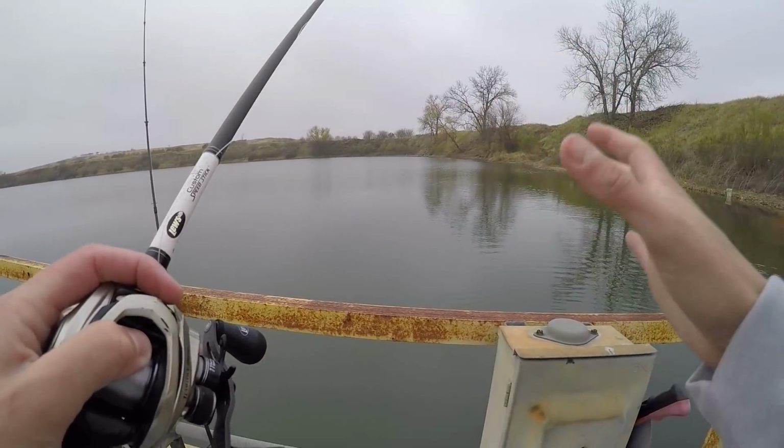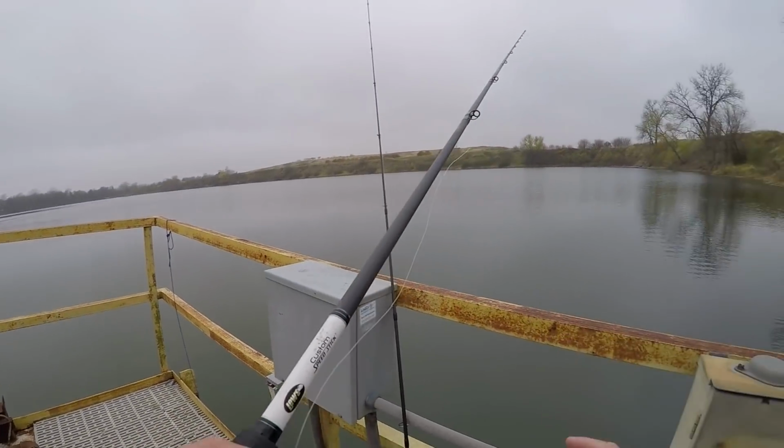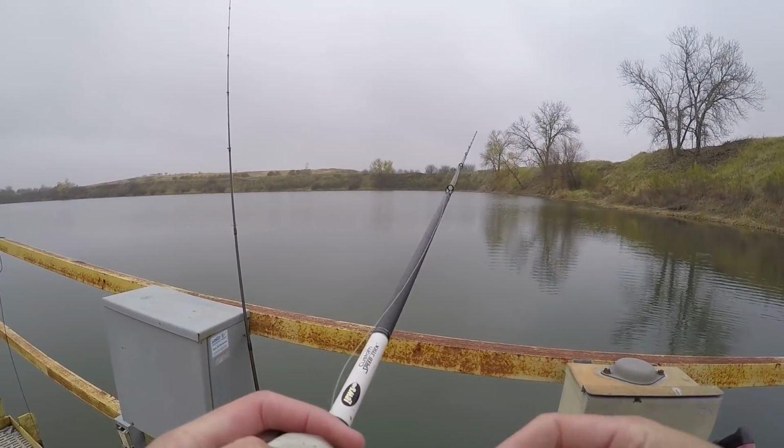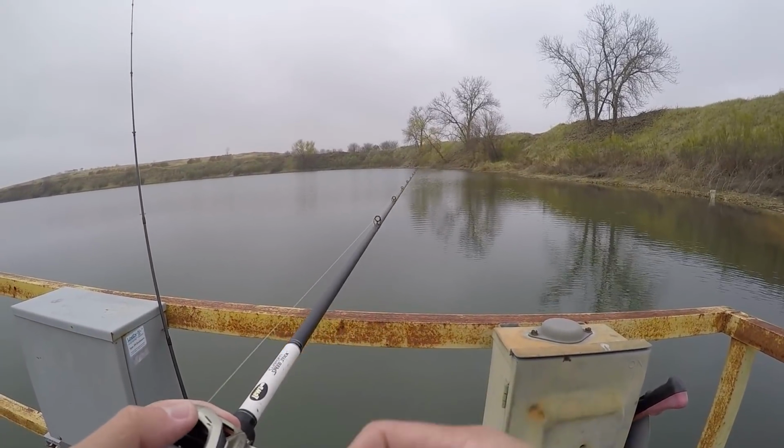And now that I know they'll bite a chatterbait, I've got tons more water to fish now. I was really worried with the jerkbait that it was a little too shallow and I couldn't cover water. But if they're biting a chatter chicken, oh.